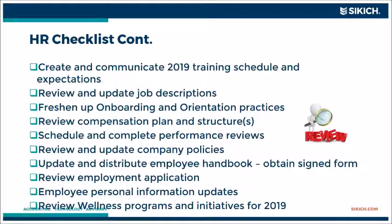You want to review your onboarding and orientation practices. Does anything need to be updated or refreshed? You want to develop or review your formal compensation plans and structure. When was the last time a market analysis was conducted to confirm your compensation plans are competitive? Schedule and complete your performance reviews if you haven't already done so.